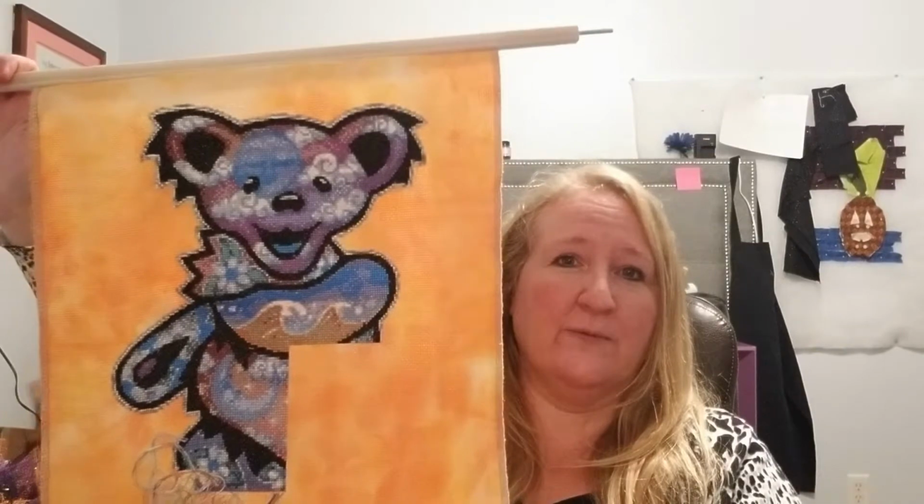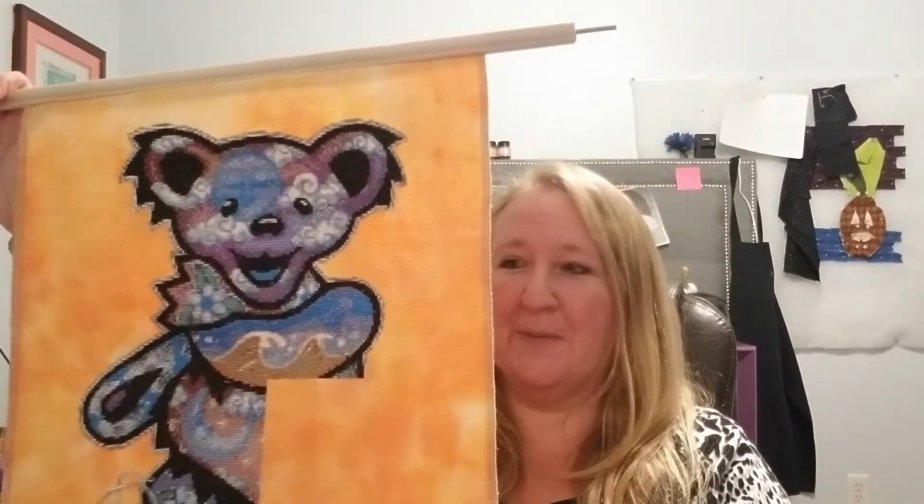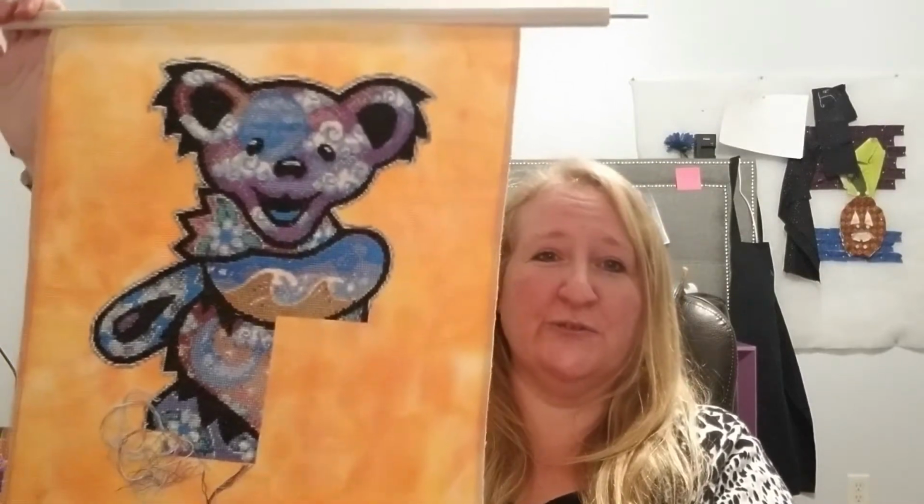I'm still working on the dancing bear, which I'm working on one of my first dyed fabrics that really just stoked my love for dyeing fabric and some sort of an addiction, my husband would say. But anyways, didn't get anything else done on this, but I sure do love the colors.